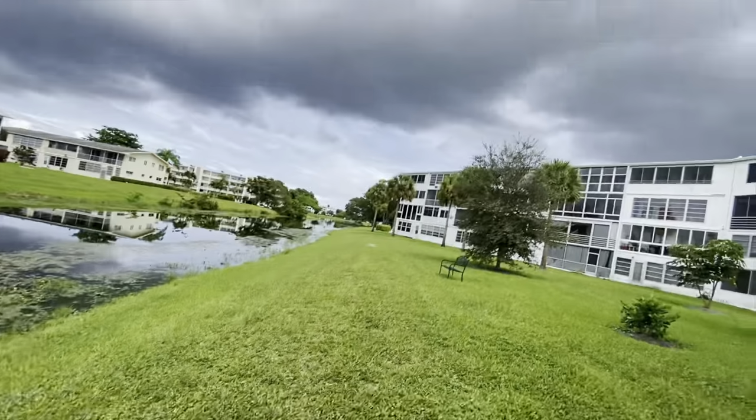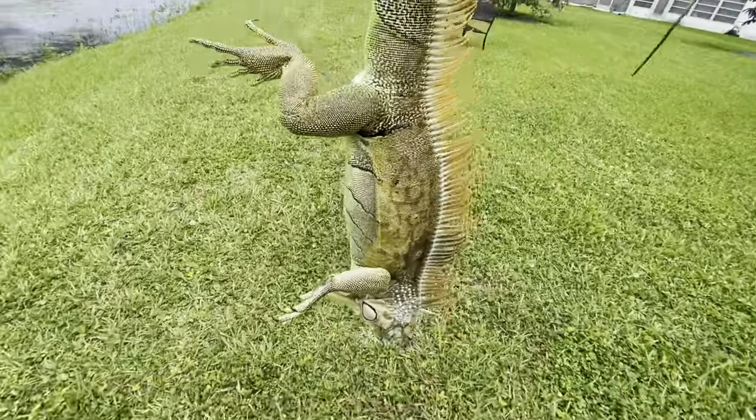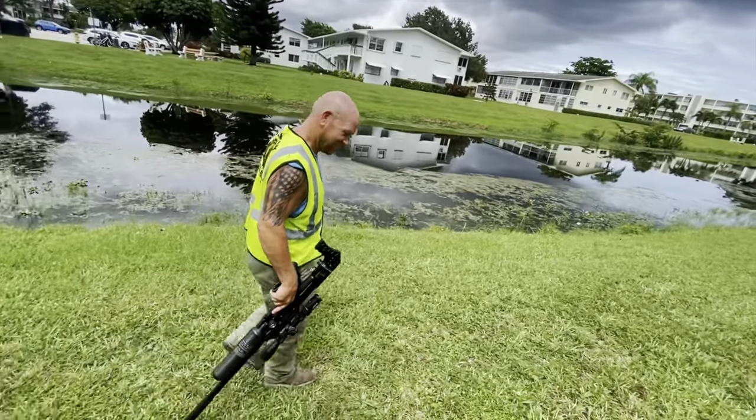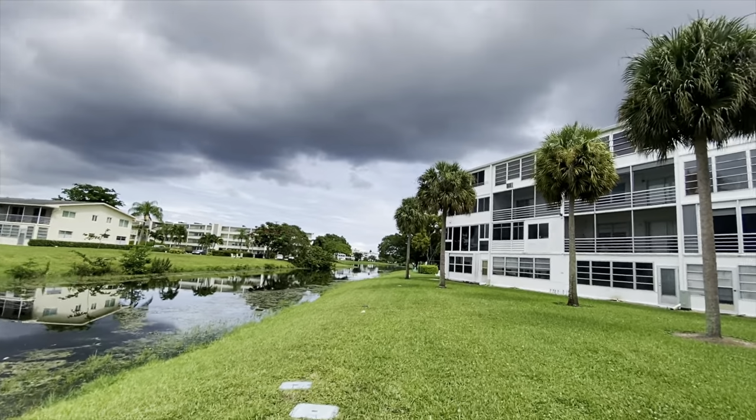True. These things are tough. Ain't nothing naturally can kill these things in these waters. Maybe the gator, you know? But he'll eat them. How many alligators you know that are iguana hunters, you know? Yeah. There's a lot of them, big ones out right now, dude.